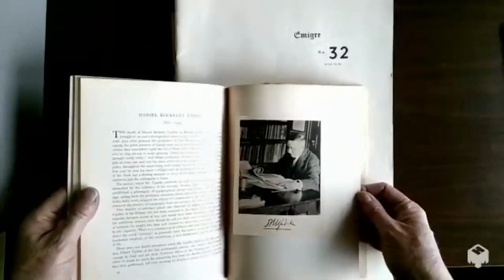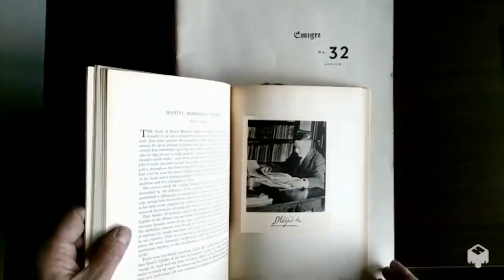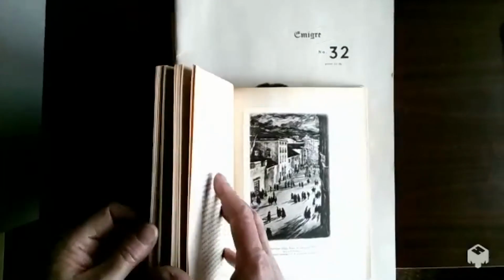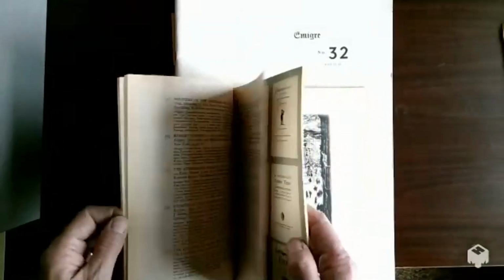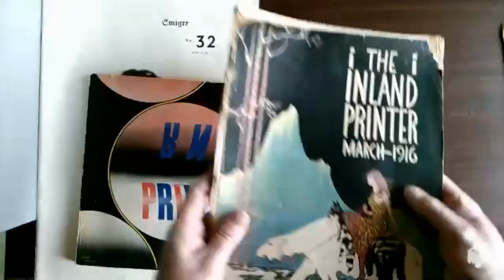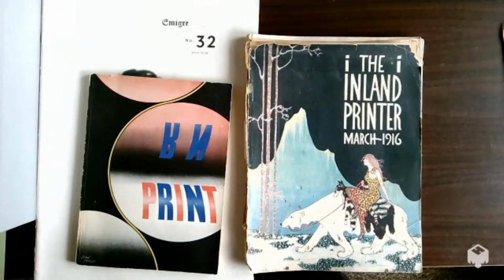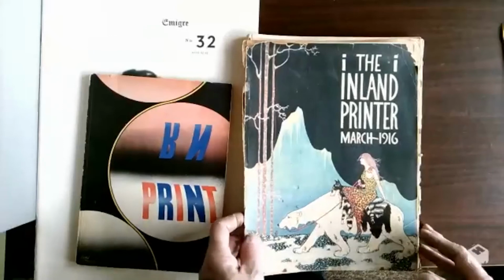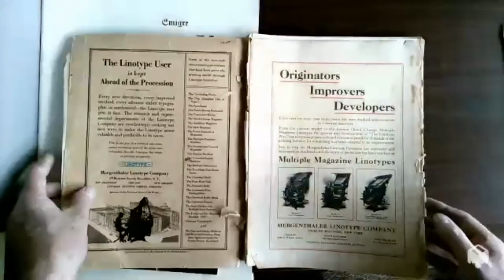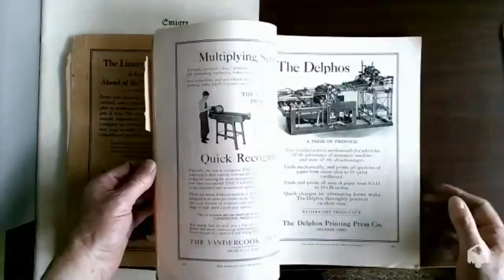Daniel Berkeley Updike, who wrote some pretty impressive work on printing. I was unaware of him until I went to a conference where they were arguing the validity of his work. And it was sort of like saying the Bible was not really written by the right people. Anyway, moving back to 1916, Inland Printer covers, giving you an idea of how beautiful those cover art pieces were. It's pretty great stuff. And again, you know, page after page has great design and really wonderful work in it.